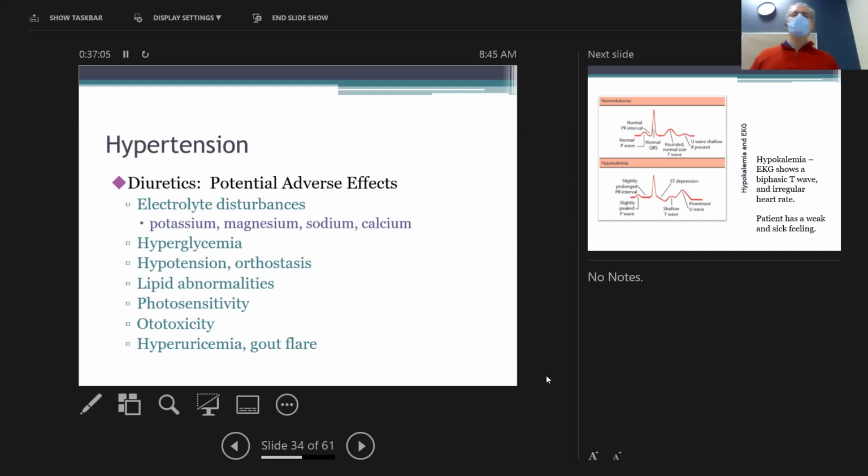Okay, that's enough for today. We'll finish this on Wednesday, and then we will start on treating coronary artery disease.